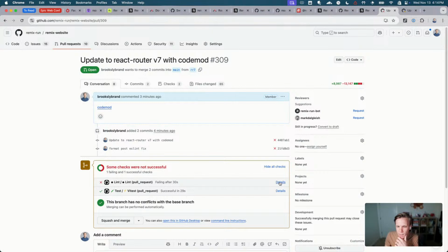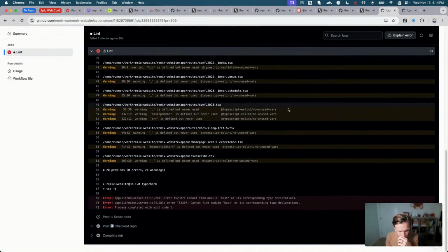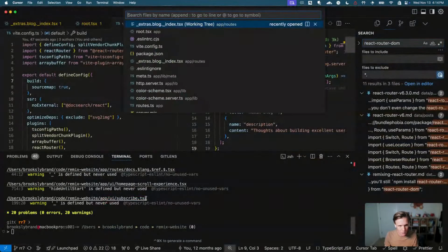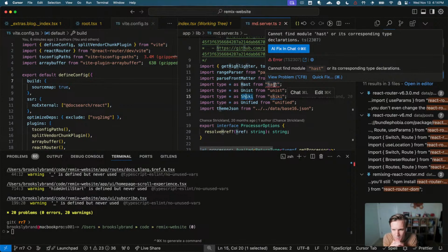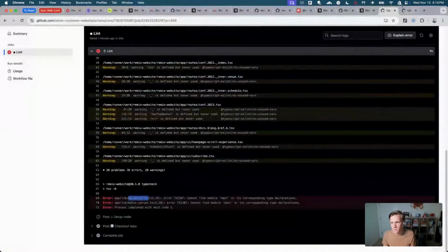Oh my gosh, why is linting different in CI than it is locally? Can't find module hast or its corresponding type declarations. Anybody know what the heck that would be talking about? That's wild. Okay. I think I ran into this actually another time. So what does hast come from? This is just stuff I don't want to deal with.